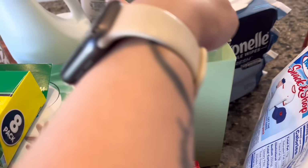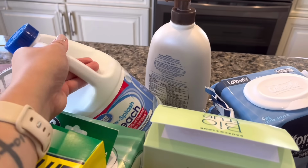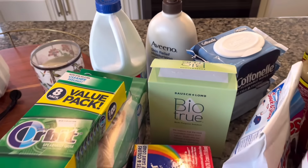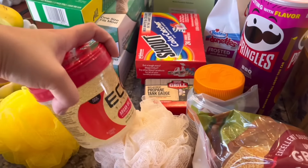And then we have some non-food items here. We have some wipes, contact lens solution. I have bleach here, lotion, gum, and then gloves. I use that for food and then also for cleaning. We have the Shout that I use for the laundry. We have gel here for my son's hair.